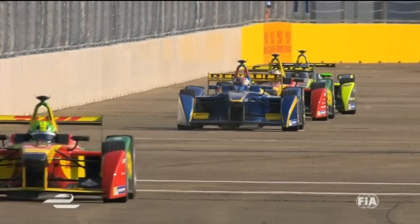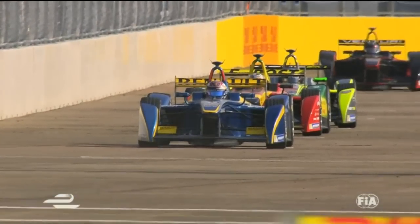So a few practice starts going on. Di Grassi heads off. Next up, it'll be Sebastian Buemi.